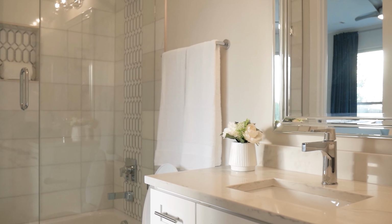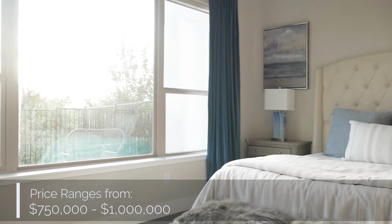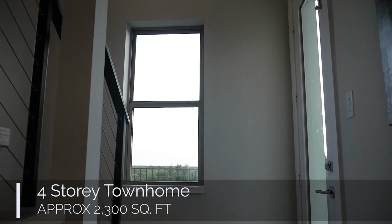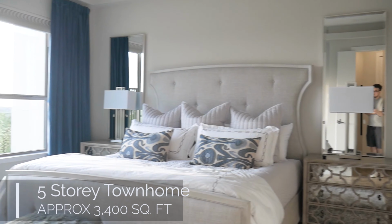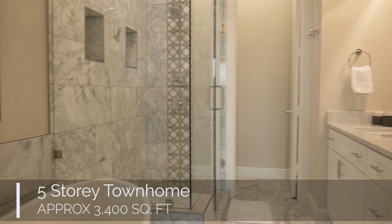These luxury townhomes are a steal, ranging from $750,000 to $1 million. If you choose to go with a 4-story townhome, approximately 2,300 square feet, you will have clear views of the sunset over Lake Lewisville every evening. Should you choose the 5-story buildings, about 3,400 square feet, you will be able to get the best of both worlds, including lake views over the 4-story units and a far look at the high-rise buildings in downtown Frisco.